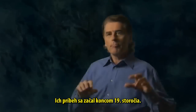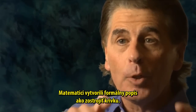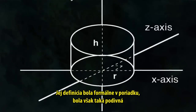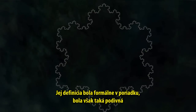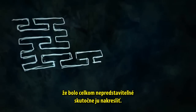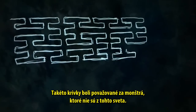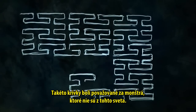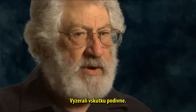The story really begins in the late 19th century. Mathematicians had written down a formal description of what a curve must be, but within that description, there were these other things. Things that satisfied the formal definition of what a curve is, but were so weird that you could never draw them, or you couldn't even imagine drawing them. They were just regarded as monsters or things beyond the realm. They're not lines. They're nothing like lines. They're not circles. They were like really, really weird.